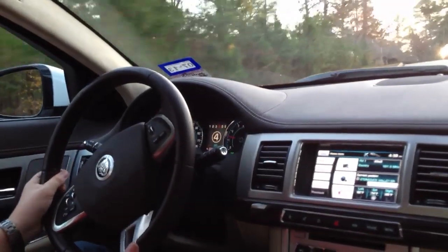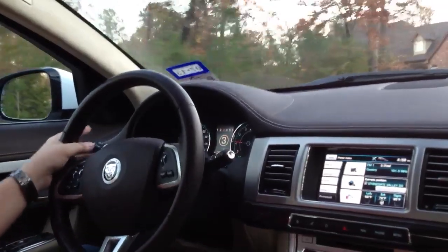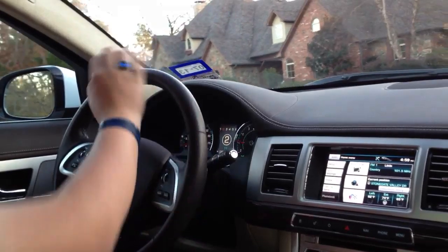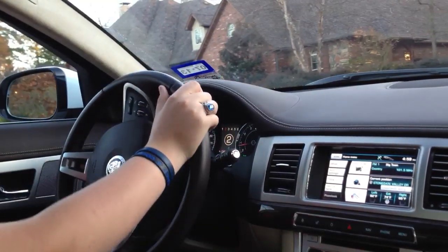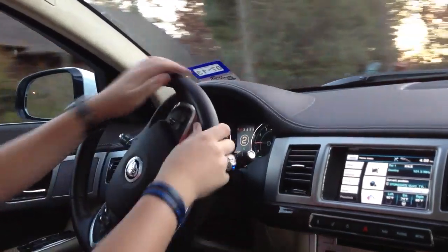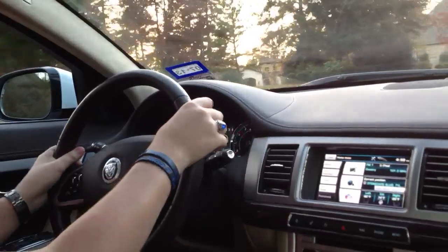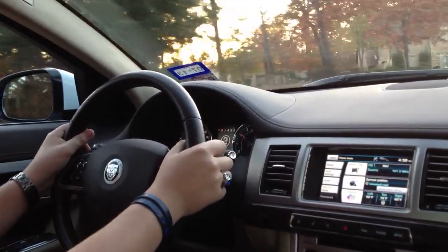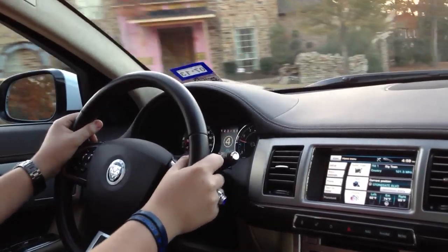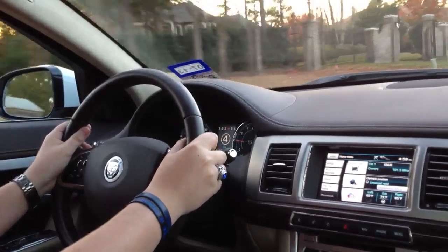So I guess now I'll shut up and do just driving where you can see and listen. You can skip this part if you want to. I'm not going to be saying much. Oop. Shoot. First gear revs up very quickly. It's not long at all. But I'll be quiet and just drive. So enjoy.